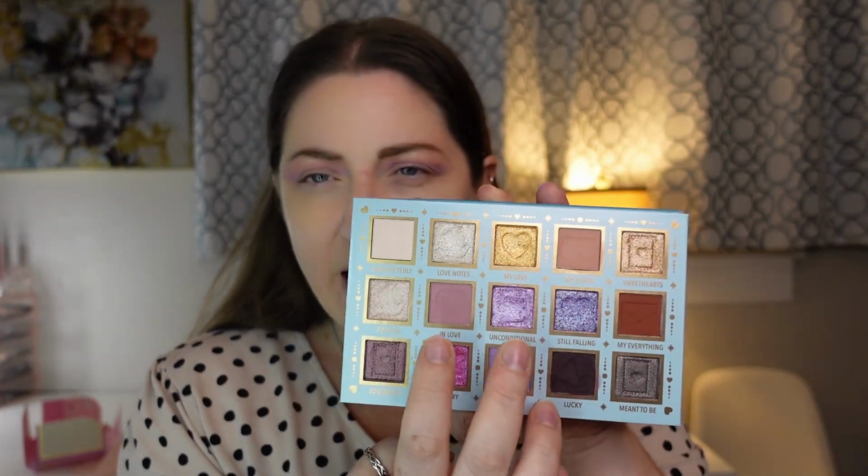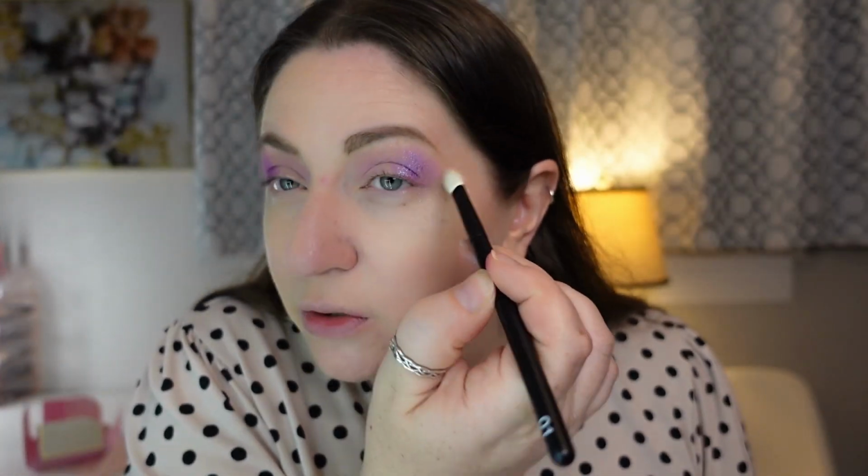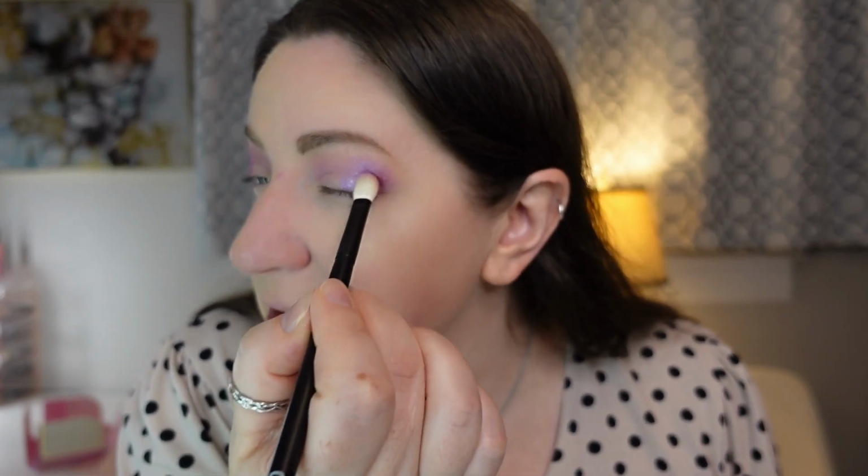A lot of these actually look like duochromes. This could be a duochrome, and then these two look like duochromes. So I think I'm gonna take this Still Falling shade right here, and I'm gonna just take it on my finger, and tap it in the outer corner, because I wanna try and get as much duochromeness out of it as I can. I'm gonna take one of the packer brushes and push some of this shade out a little bit more. Just kind of pack it down with the brush, I think. It's beautiful. I don't know if I would call it duochrome. It just looks like there's a mixture of different color pigments in that one.